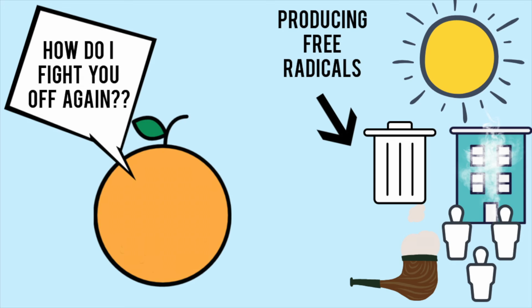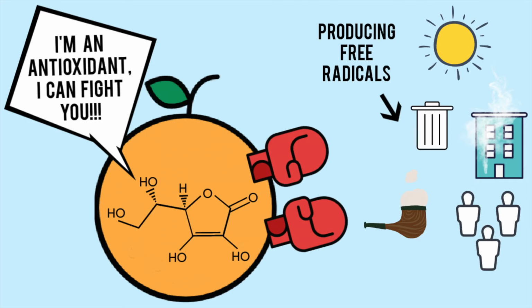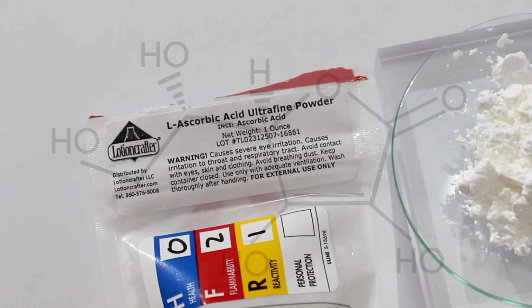So the best way to fight off free radicals? Yeah, you guessed it, antioxidants. That's why we're talking about vitamin C, free radicals, and antioxidants. They all go together. And since vitamin C is packed full of antioxidants and is one of the most well-studied ingredients in the beauty industry, it makes this ingredient the most sought-after ingredient in the beauty industry.